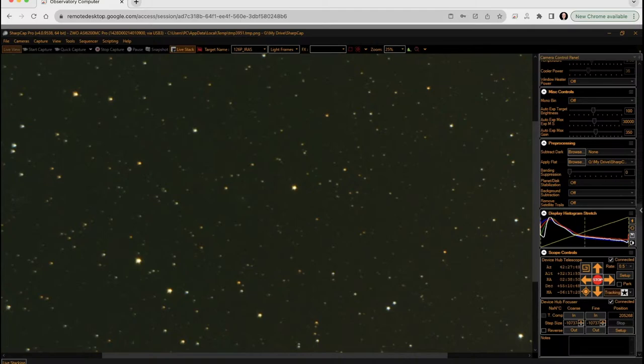But the camera's working really nice. The focus is really good. I'll do this run and then I'll do another focus run on it and I'll show you how the focus works. But so far I'm pretty pleased with the system tonight. I think it's working really well.